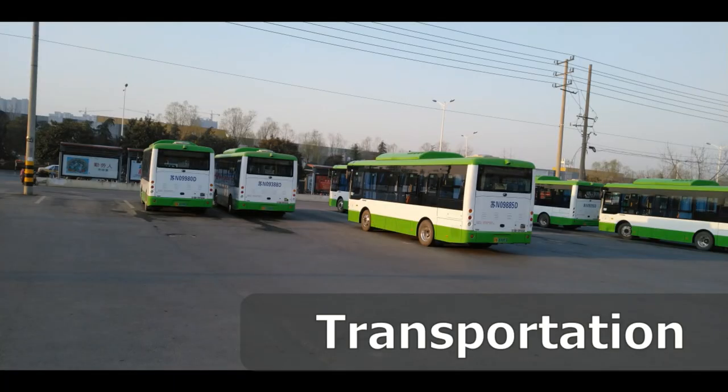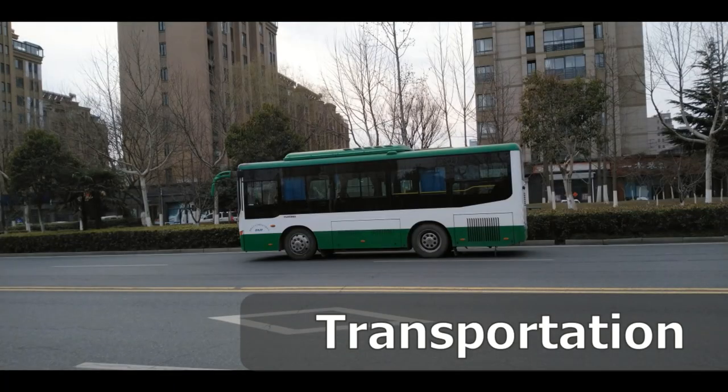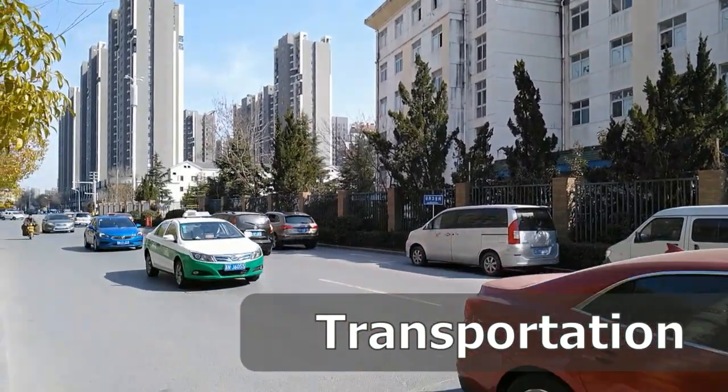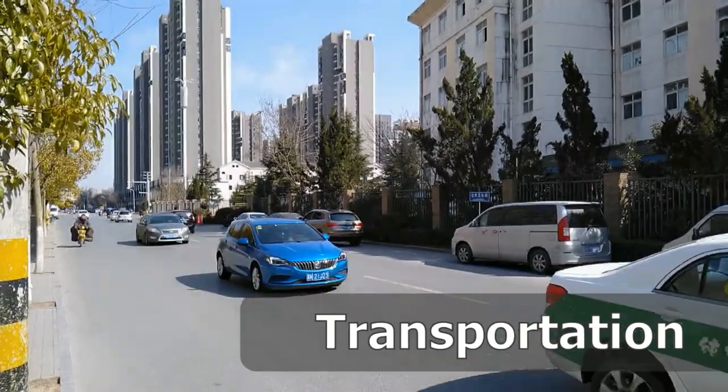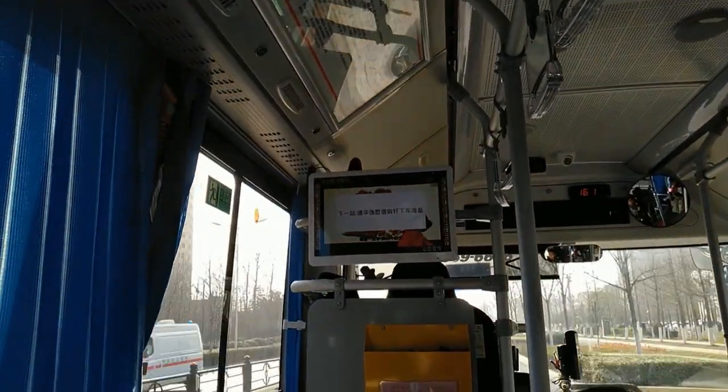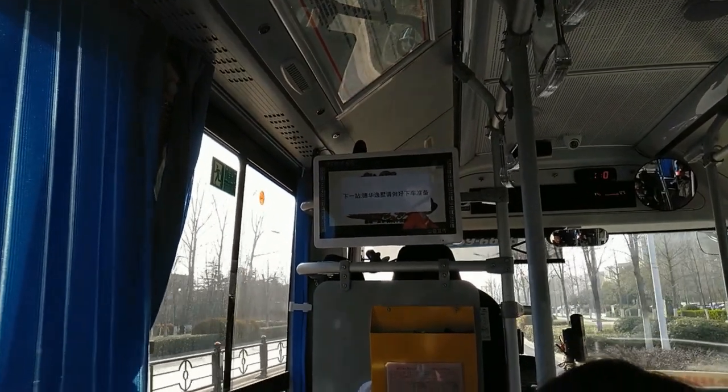There are convenient public buses running between towns. This year, all buses at the county level, and two local routes, were replaced with electric buses. Some electric taxis were also introduced. In a couple years, all public transportation in the entire county will be electric.